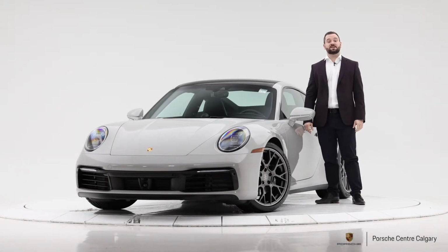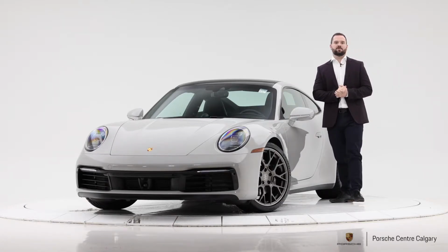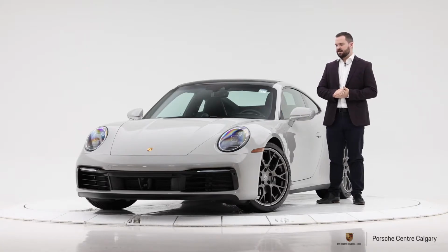Hi, I'm Colton with Porsche Center Calgary, and here today with another piece of pre-owned inventory. This one is pretty cool. This is a 2020 911 Carrera 4S, and a pretty special one.